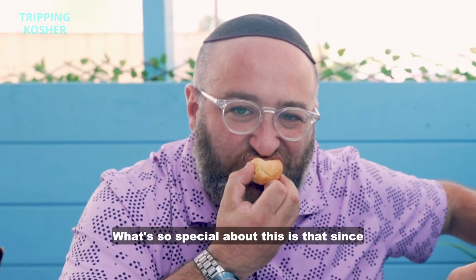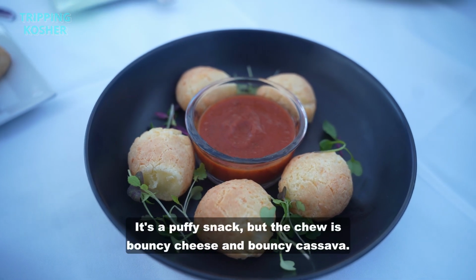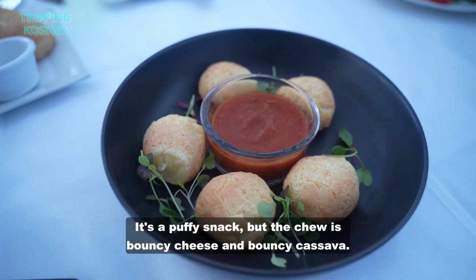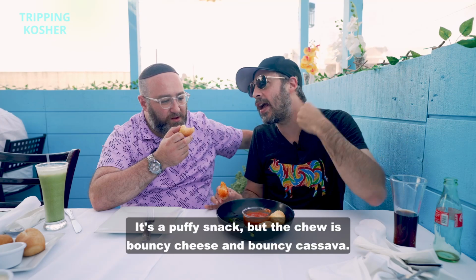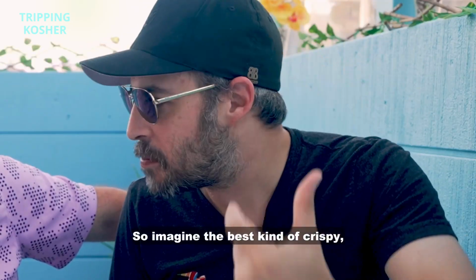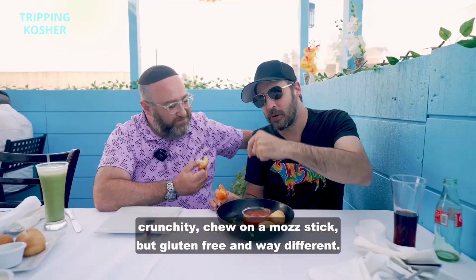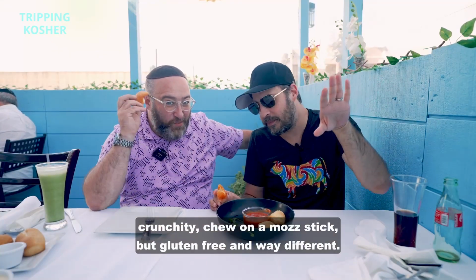What's so special about this is that since it's cassava, it's not a gluten-based snack. It's a puffy snack, but the chew is bouncy cheese and bouncy cassava. So imagine the best kind of crispity, crunchity chew on a mozz stick, but gluten-free and way different.